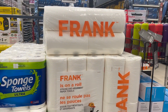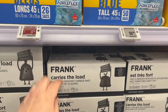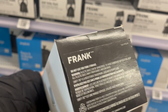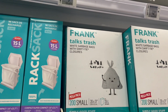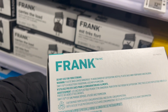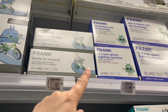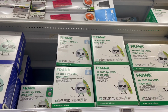It's pretty great. Look at this, garbage bags. They even do garbage bags. Frank carries the load. This is hilarious. This little Frank guy, he's just the cutest. It says made in Canada with imported materials, but still Canadian Tire is the way to go. Look at that, Frank talks trash, white garbage bags with swift tie. Again, made in Canada with imported materials. Frank loves to recycle. Frank is a lean green fighting machine. Frank is the best. Frank keeps it green, dude.